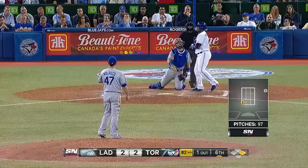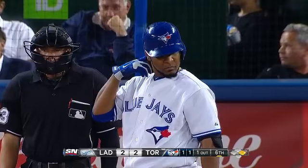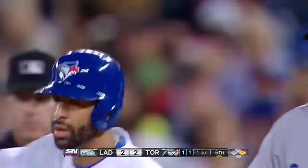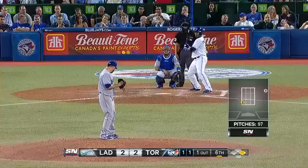Now, some home run hitters and run producers, you'll trade home runs for strikeouts. It's just the nature of the game. Chris Davis, Adam Dunn, Mark Reynolds, guys that pop into your mind as far as high home run totals and high strikeout totals. But not with Encarnacion.